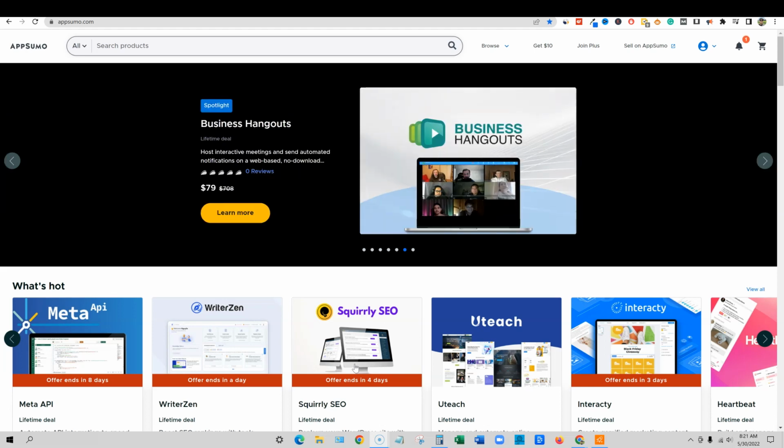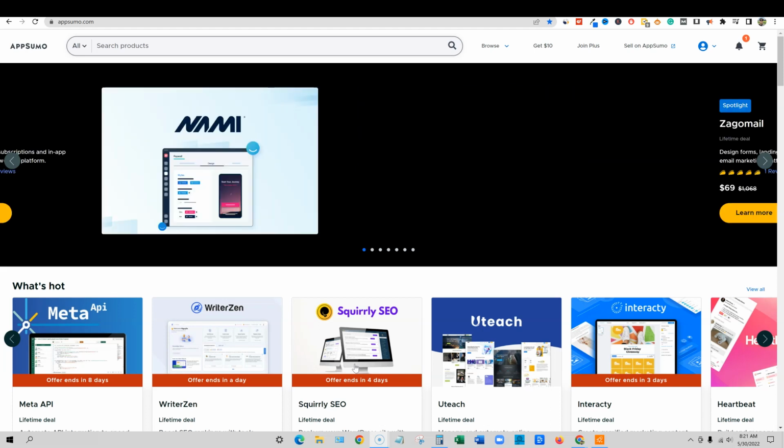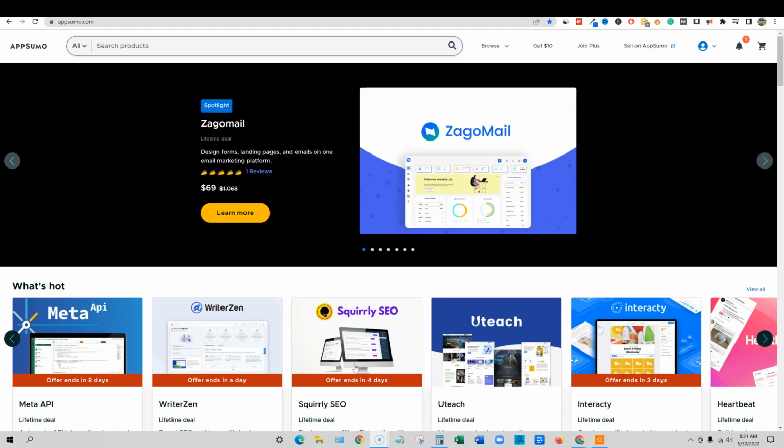So we're looking at which ones are accumulating the most 5 taco reviews, and that does absolutely signal a good product. Now, some of them are a little bit outside of the scope of what I'm interested in, so I may not do a review on them if it's not really SEO or website related. So I will share those with you because I don't want you to miss out on any of them.